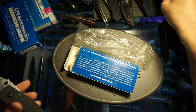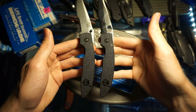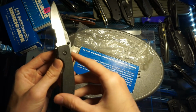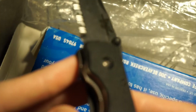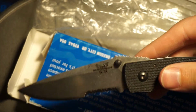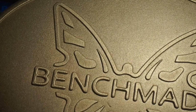That's cool. Very similar handle to the AFAC. Almost, I'd say identical. Cool. That liner lock does feel a little sharp right here. Definitely feel that. I like that blade though. Pretty cool. So was that 21? Down to the last two.